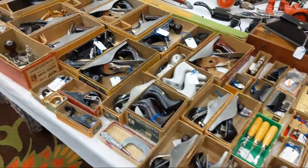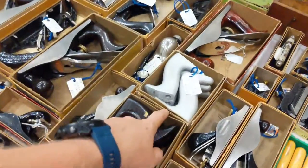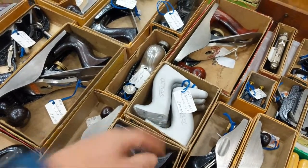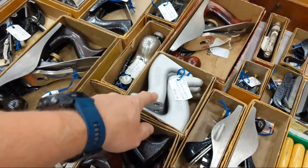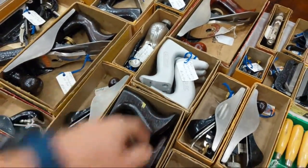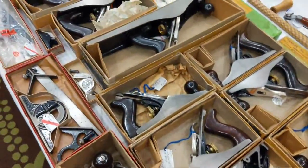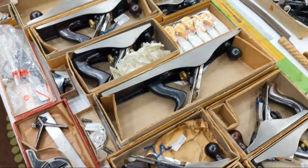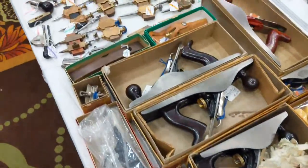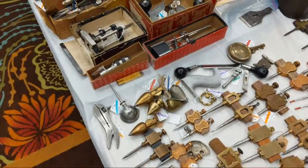Pretty. Oh, these are replacement Stanley handles, and they made them aluminum. So if you ever come across a plane that has an aluminum handle on it, it's a replacement because someone broke the original one and they ordered up the aluminum handle. They last a little bit longer. But here's an entire box of six of them, new from the store. That's kind of cool. So many of these. Wow, there's a nice one. Stanley number six, new in the box. Trammel points, anyone? Another replacement aluminum handle.